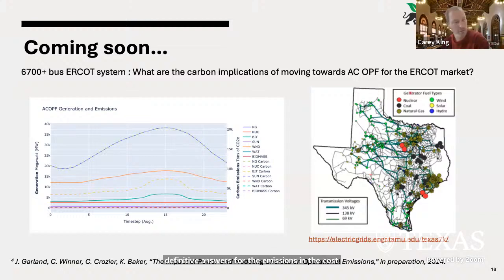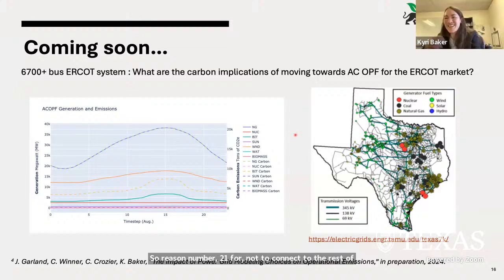So reason number 21 for ERCOT not to connect to the rest of the country, so that Kyrie can more easily test her algorithms. Easier.